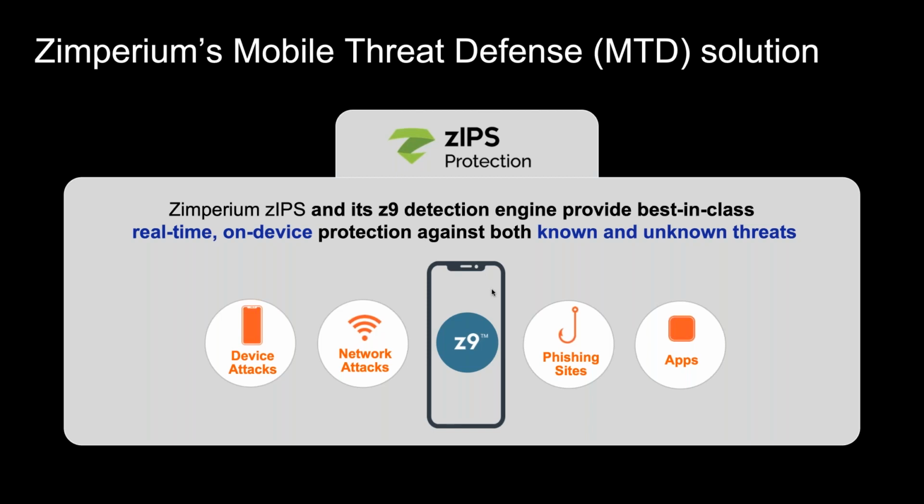On the network side of the house, we're looking for a broad range of Wi-Fi and network-based attacks. We are unique in our capabilities to not only provide that detection on device, but to provide it all the way from layer 2 through to layer 7 in the networking stack. That means if you're on a public Wi-Fi network and somebody's attempting to manipulate or decrypt your traffic, we are not only going to identify that, but trigger a broad range of remediations, and many of those remediations are unique to the Samsung platform.